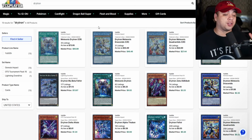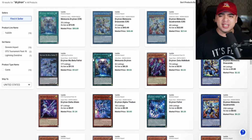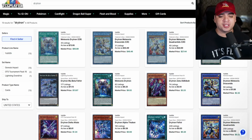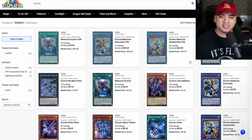The median for the Drytron Collector's Rare is roughly around $74. If you want the Ultra version, it's roughly around $9, not too much. Drytron Noah is roughly around $23, nowhere near as bad as it used to be, roughly around, what, $30? And of course, Drytron Draco Knits is going to be like a tech choice, roughly around $43 in the market. If you want to grab a regular one, it's not a lot of money. It's a couple of bucks.